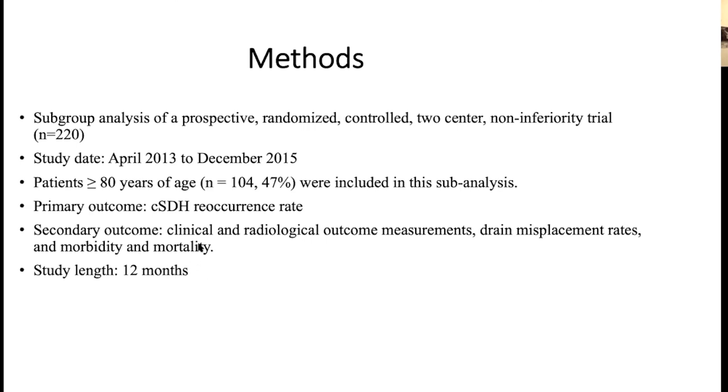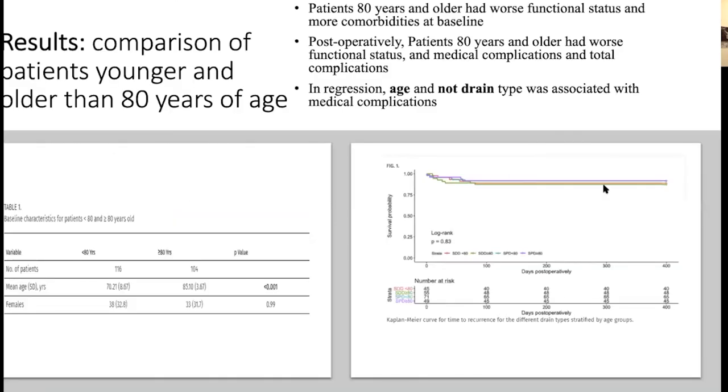Some of the secondary outcomes were clinical and radiological outcomes, drain misplacement rates, and mortality and morbidity outcomes. The study length was 12 months. Okay, so now we're looking at the results. Initially, the authors compared patient outcomes between patients that were less than 80 and patients that were older than 80, irrespective of what type of drain was used.